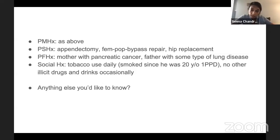No other illicit drugs. So no cocaine. That's important to know too, because cocaine can cause lung problems, along with heroin can give you septic emboli. So a lot of bad things can happen with illicit drugs to the lungs. Marijuana too, and vaping. We have seen vaping cases, and drinks occasionally.